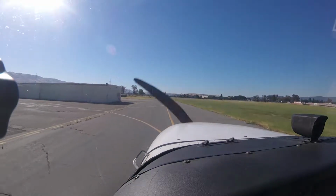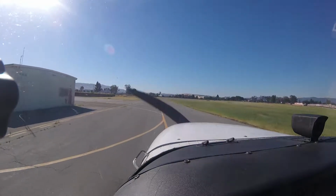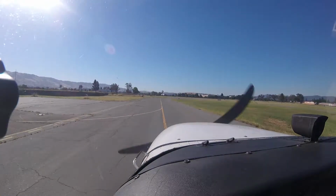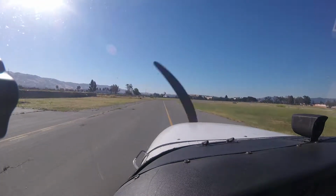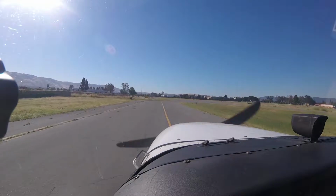Good morning, Hillview ground, Cessna 408 Lima Bravo, behind Trade Wind, ready to taxi Bravo. Request downwind departure, please. 408 Lima Bravo, Ready Heavy ground, runway 31 right, taxi via Zulu. 31 right via Zulu, 408 Lima Bravo.